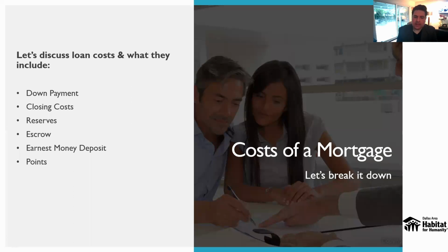Points. So points, typically when people refer to points, is how much you're paying to obtain either the loan, the financing, or a specific rate. And I'm hoping that we finish this one, I don't get another one that says discount points, right? But so you're gonna have 2 points.